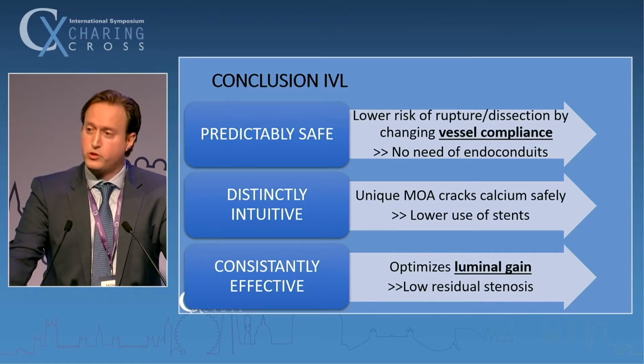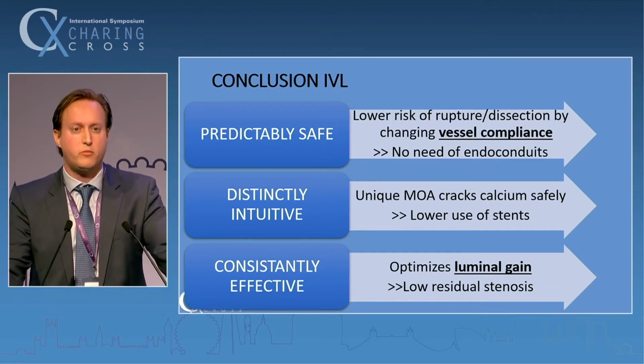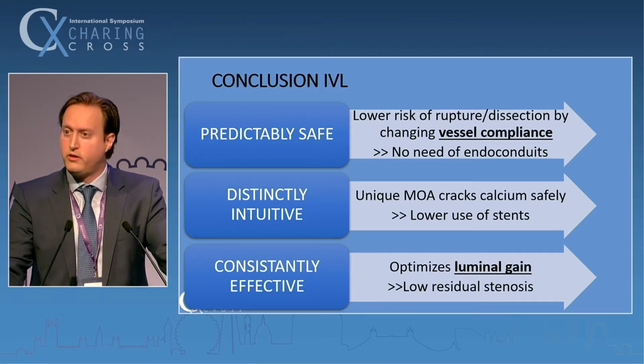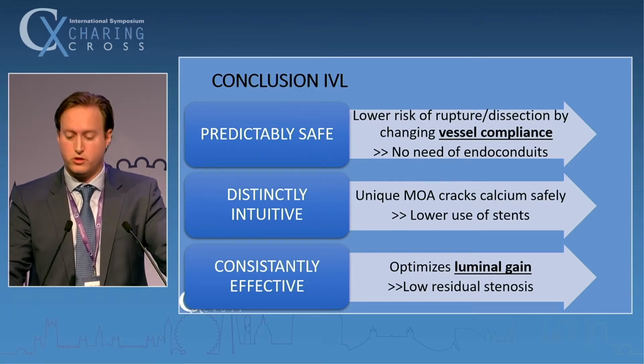You have a low risk of rupture or dissection by changing the vessel compliance. So I don't need any more endoconduits or open procedures. It's distinctively intuitive, so we don't need that much use of stents anymore. And it's consistently effective by optimizing luminal gain with low residual stenosis.